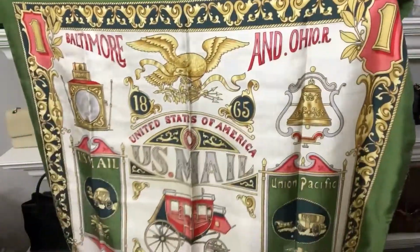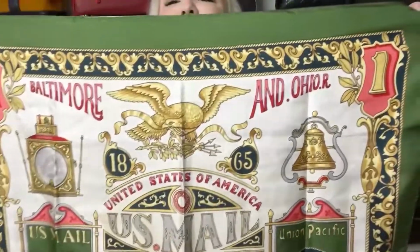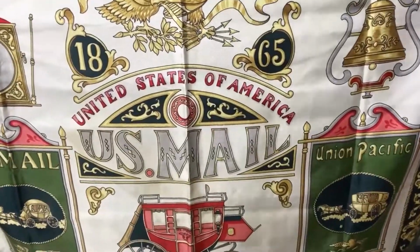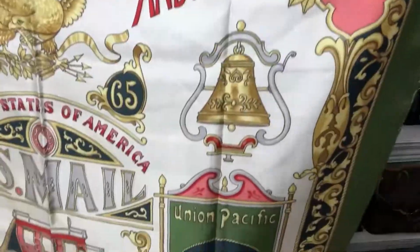Am I a broken record if I tell you I bought this because I was thinking of framing it? Listen, I live by the potential of my scarves becoming framed and being beautiful one day. Judge me. This is a Celine Paris vintage scarf, but look how cool the design is. It says United States of America, US mail, and look, see, it's Baltimore, Ohio.